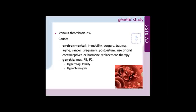What are the causes of venous thrombosis? They are environmental, and there we are going to include immobility, surgery, trauma, aging, cancer, pregnancy, postpartum, use of oral contraceptives, or even hormone replacement therapy. And there are also genetic causes: the factor 5 Leiden mutation and the factor 2 mutation. They both increase hypercoagulability and favor hypofibrinolysis.